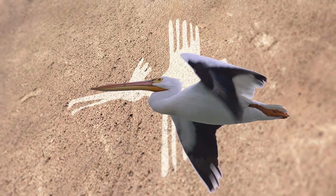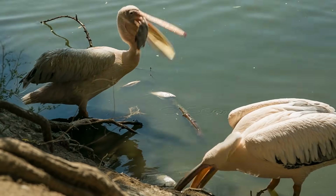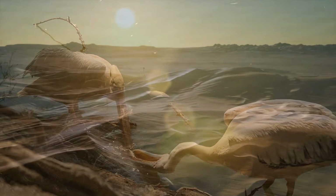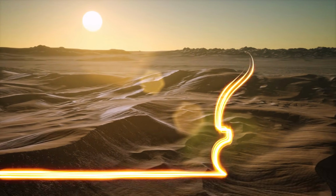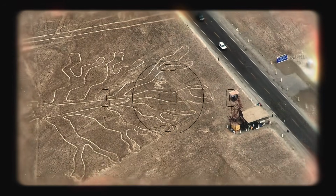Now the question is, how did the Nazca people know these birds? What did a creature from the lush, humid jungles of northern Peru, or from the shores, do in the harsh desert sands of the south? And why did they decide to etch it in the ground? Looks like there's a much more complex story behind the Nazca lines than we thought before.